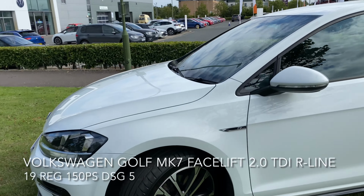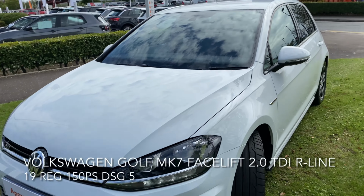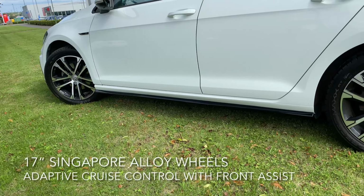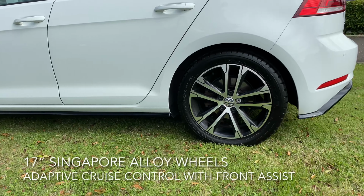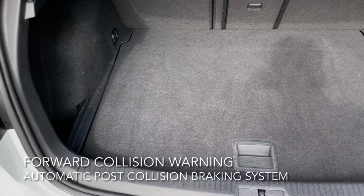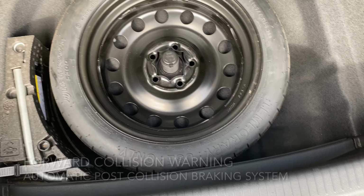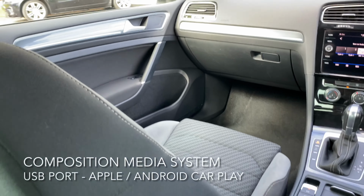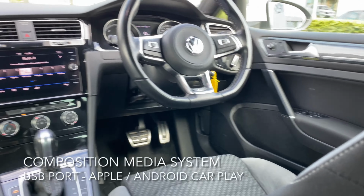forward collision warning, an automatic post-collision braking system, distance monitoring, a city emergency brake and 17-inch Singapore alloy wheels. The boot's a good size and it comes with a spare wheel. The interior has a USB port for Apple or Android's CarPlay, a multi-device interface and a composition media system.